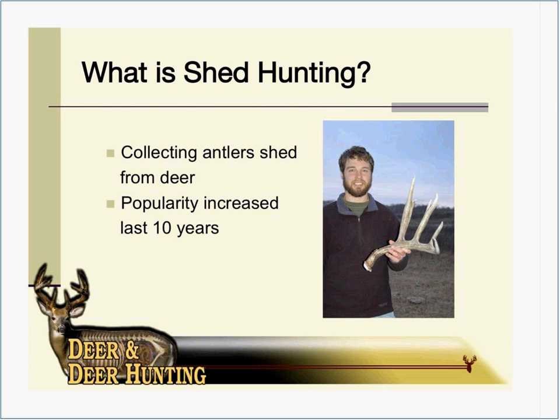Well, basically, shed hunting is just going out in the woods every year, late winter or early spring, and just looking for deer antlers. Bucks naturally shed their antlers every year, anytime from late November as early or as late as May, early May, but generally the bucks are shedding from about December 15th to about March 15th.